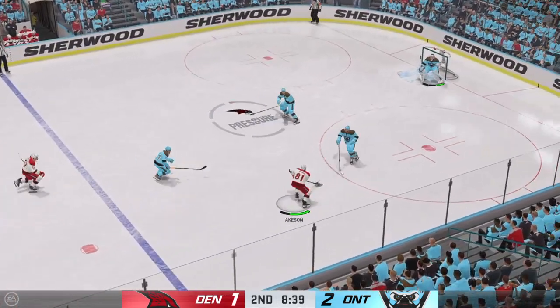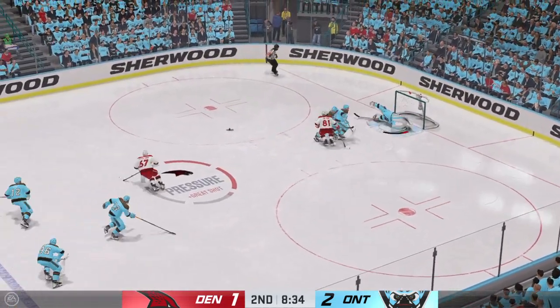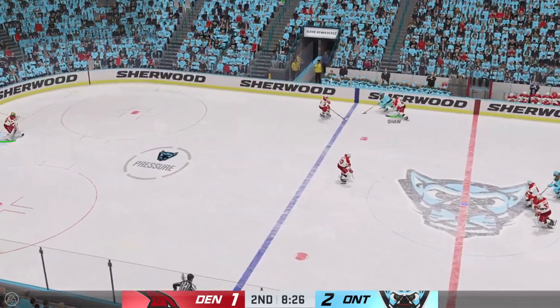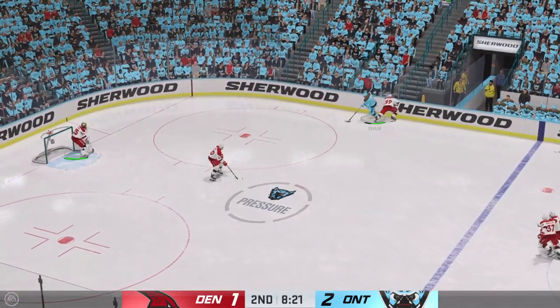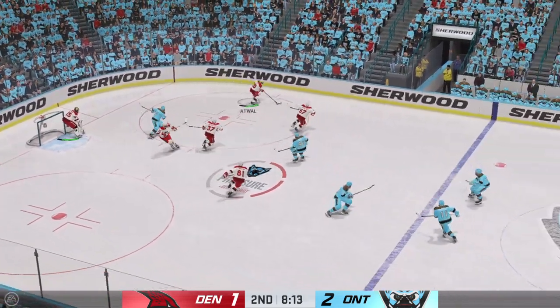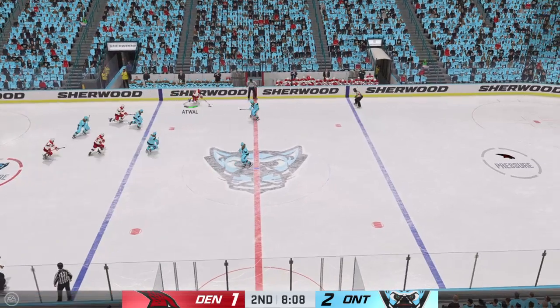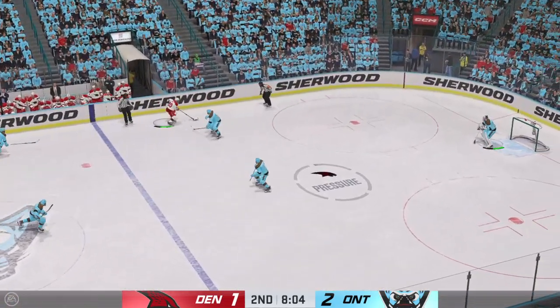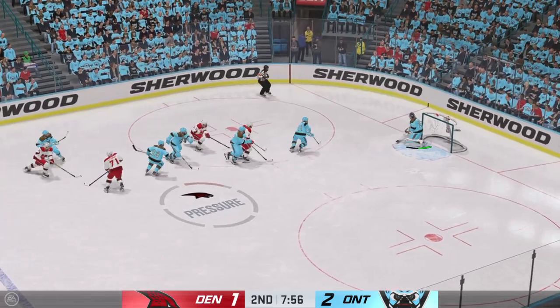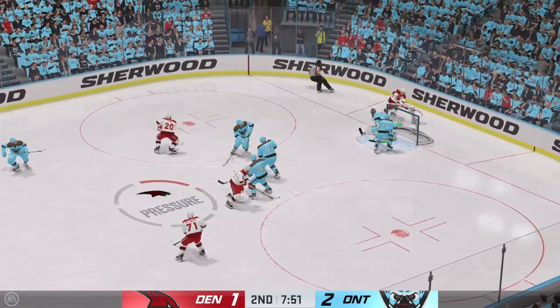Gains the zone from the right side. Shot, and makes the save. Ontario's got the puck along the boards. Takes it to the front. Oh, and somehow he gets a sliver of it and keeps them at bay. You have to be quick in your crease if you want to be able to deny low zone shots. He does that perfectly as he's tight to the shooter right there.